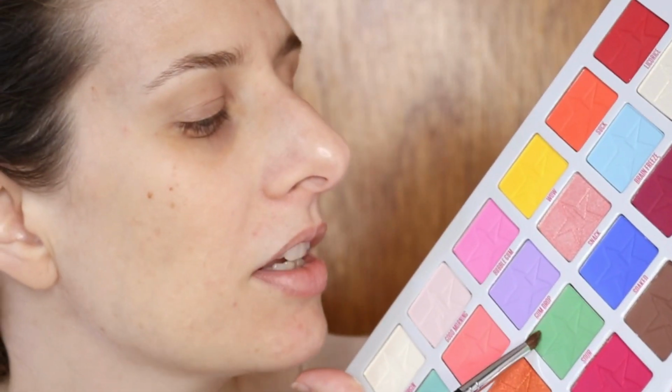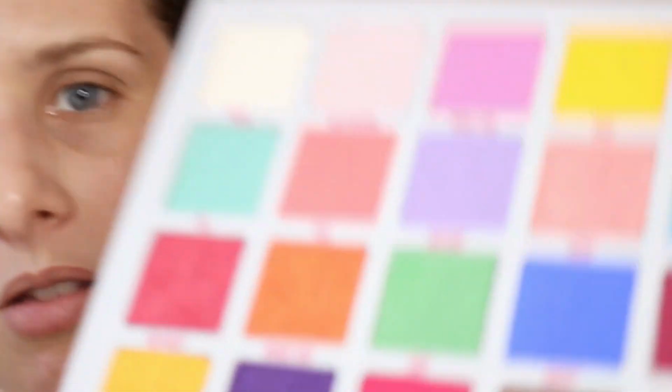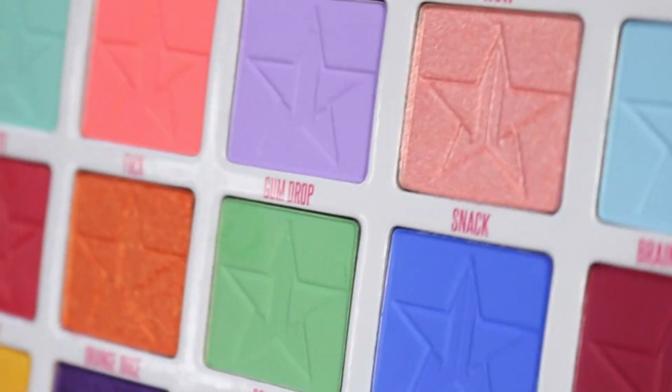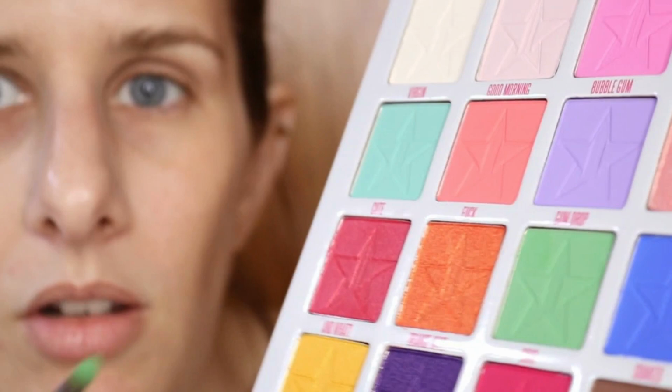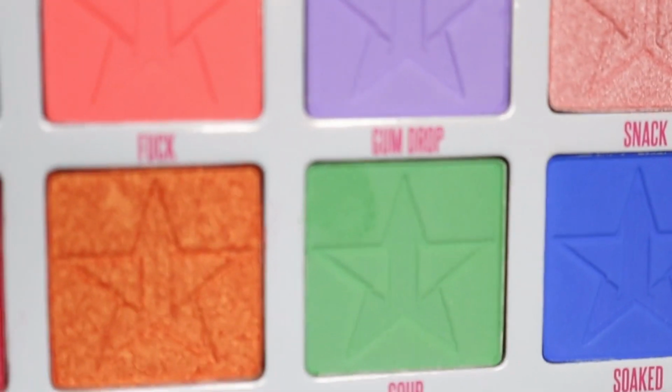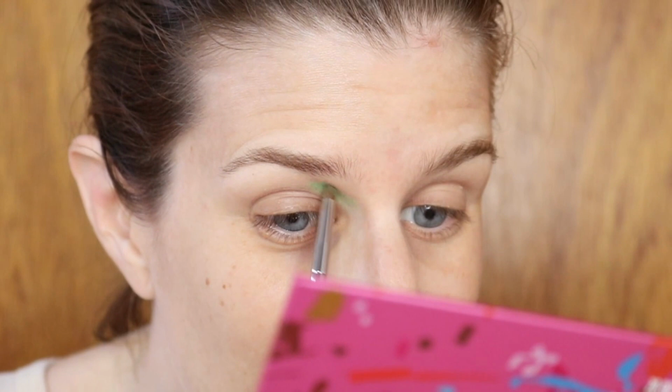There's just so many freaking colors in here. I'm like, what do I want to do? I think I'm gonna go into this sour shade right here, and I'm using a little itty bitty Morphe brush. And there is a little bit of kickback in the pan just from lightly rolling my brush into it. You can see up here where there's just a little bit of kickback. And I'm gonna put this right where the dry spot is on my eye.